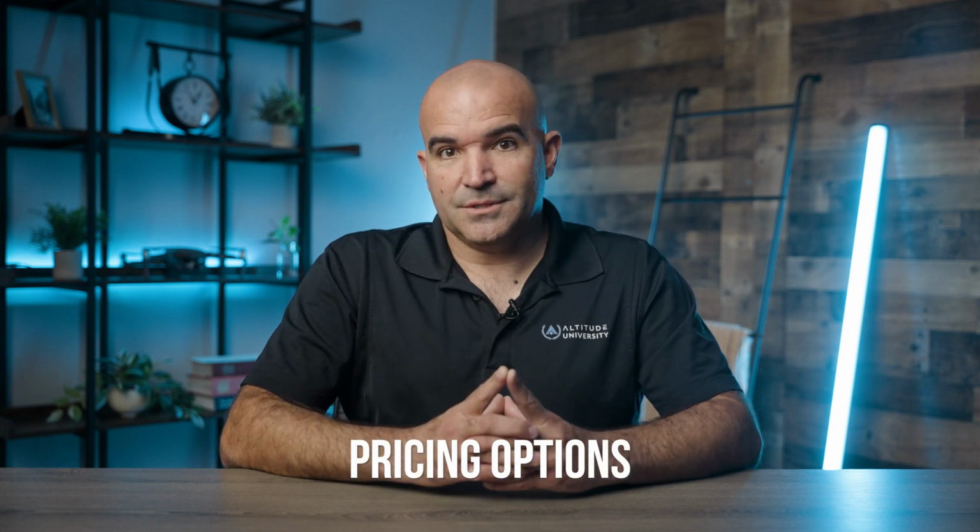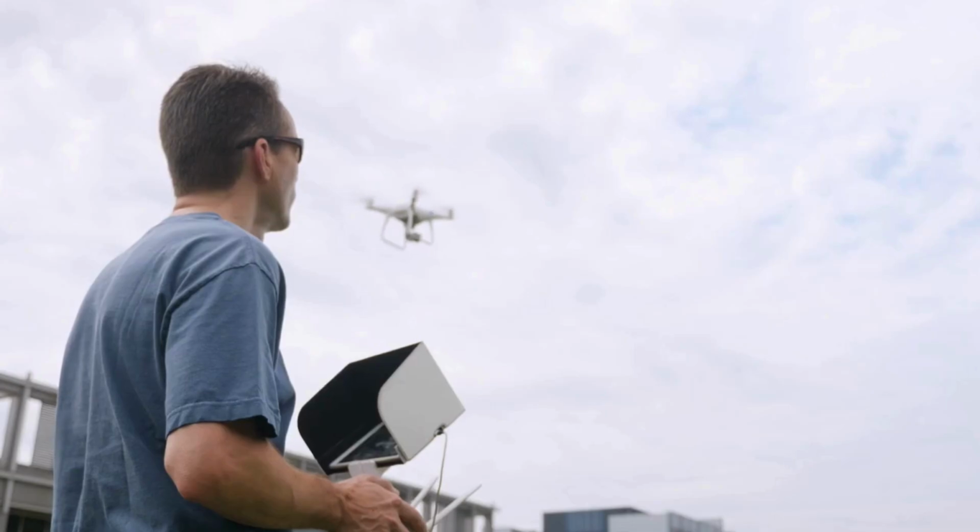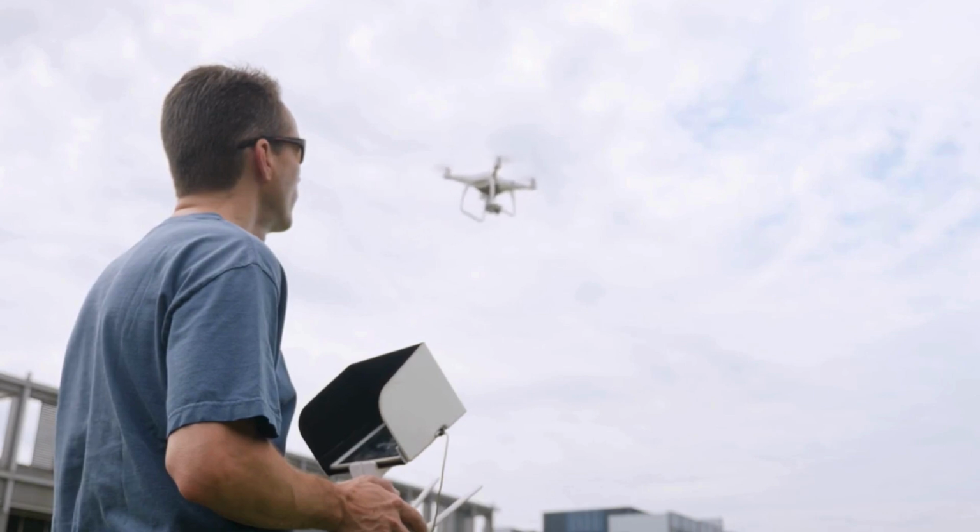Followed by that, you want to consider offering tiered pricing options. Offering multiple subscription tiers gives clients flexibility to choose a plan that fits their budget and needs. For instance, a basic plan could include monthly site visits with photos and a simple report, while a premium plan might offer bi-weekly visits, detailed mapping, and data analysis.